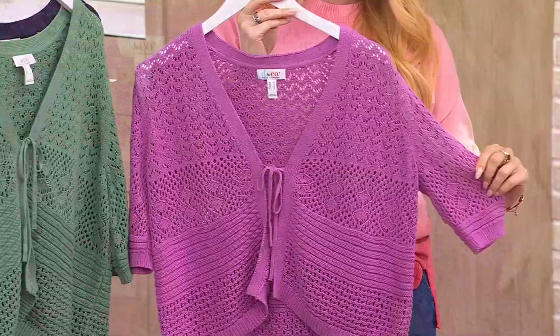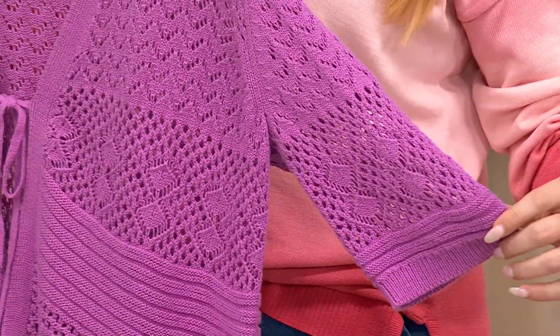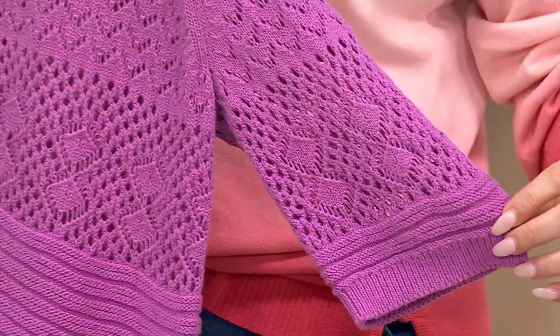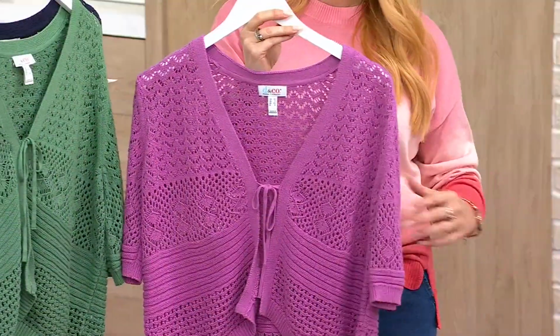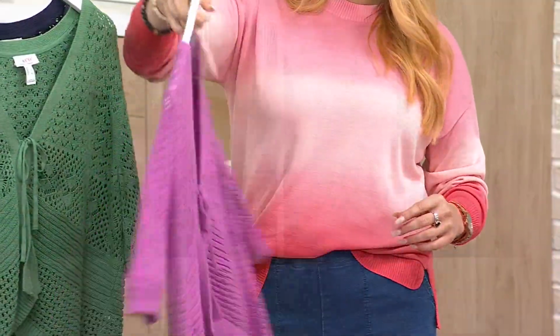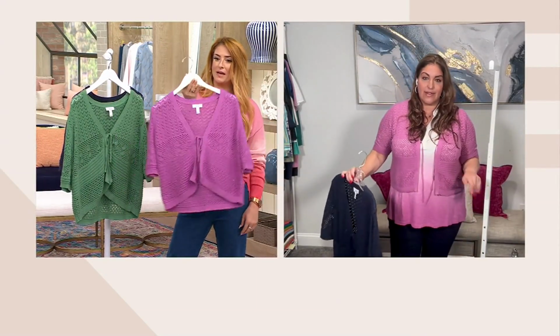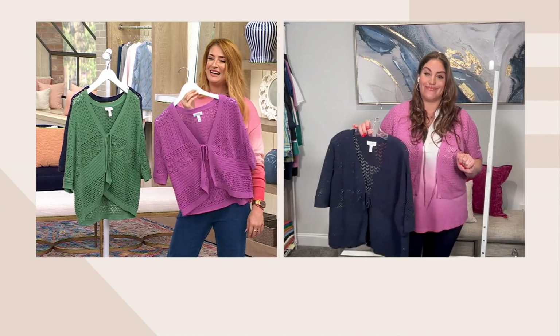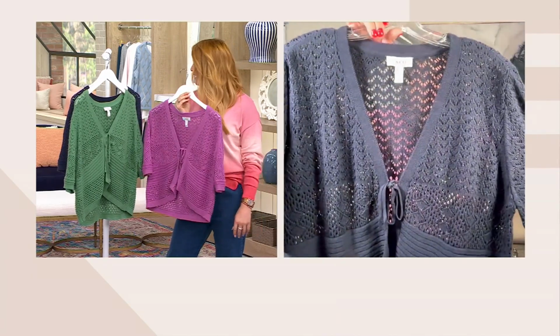That wisteria, you could see the Pointelle stitching, how it goes from a zigzag stitch into more of a crochet looking stitch with the diamond detail there. Then you go to that scallop trim and the 1x1 rib. So it is beautiful. I absolutely love it. It looks so expensive. I can't believe this is on sale for just under $49 and an easy pay of $9.80.